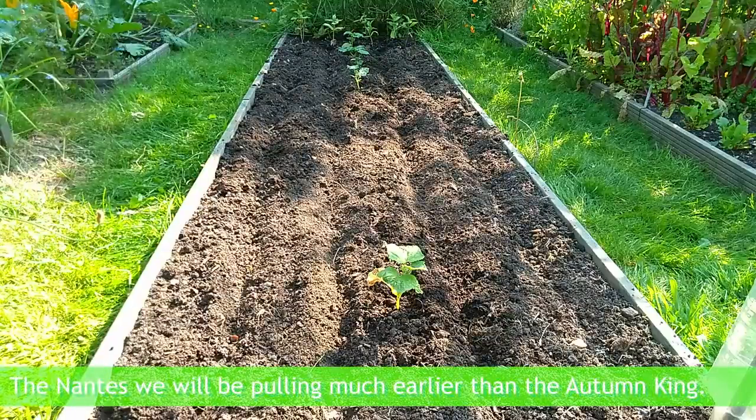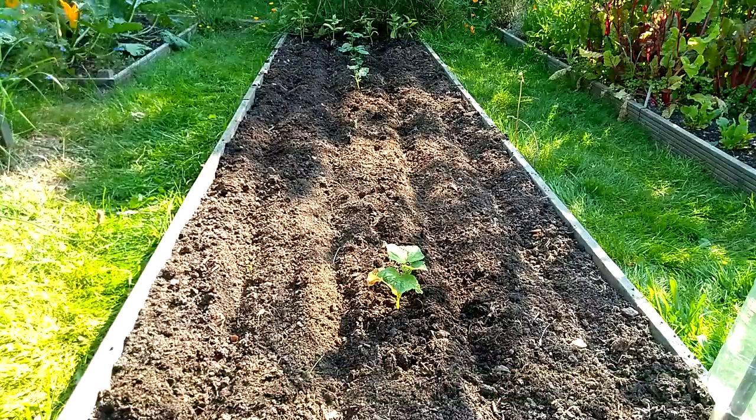This bed is in its fifth growing season now, so it was started on very, very hard ground, and actually over the years the depth of good soil has really improved in this bed significantly, as it has in all of our beds really. So yes, that's what I'm going to be doing. A row of Nantes on the outside and a row of Autumn King on the inside of each side of this bed.